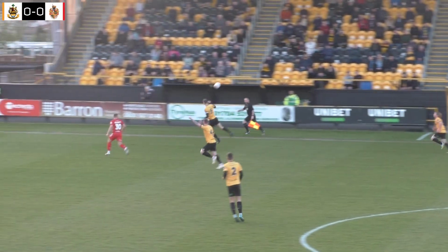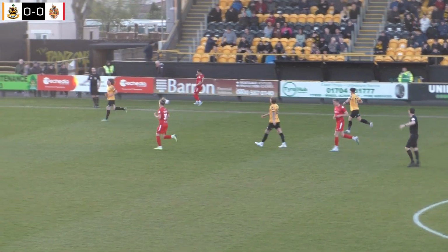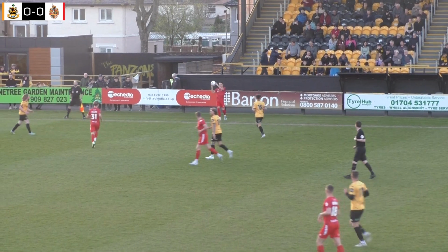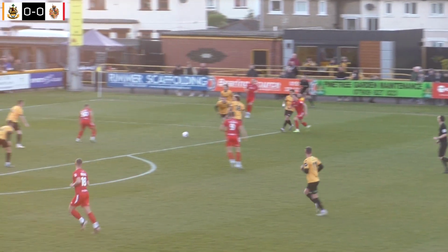His ball over the top, and Blackett trying to get behind, but the defender, Anson, stretches to head that one clear. Had to get there, the Southport skipper, because Blackett had made a good run in behind. Here's Shanks now, turns infield and drives towards the edge of the box, now plays it inside for Blackett.